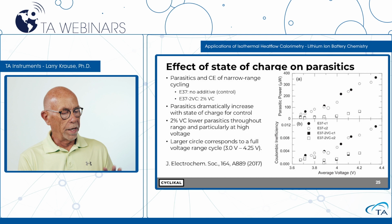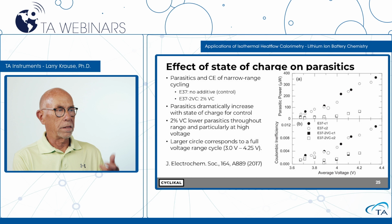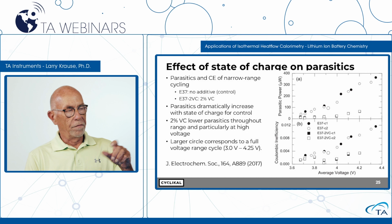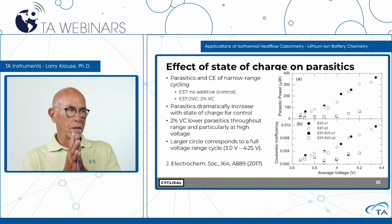There's no additive. The second pair of cells, same vanilla baseline electrolyte, three parts ethylene carbonate, seven parts ethyl methyl carbonate, but this pair of cells contains 2 weight percent vinylene carbonate, a very well-known additive that's found in many, many, if not all, lithium-ion batteries. All right, so here is the pair of vanilla electrolytes.